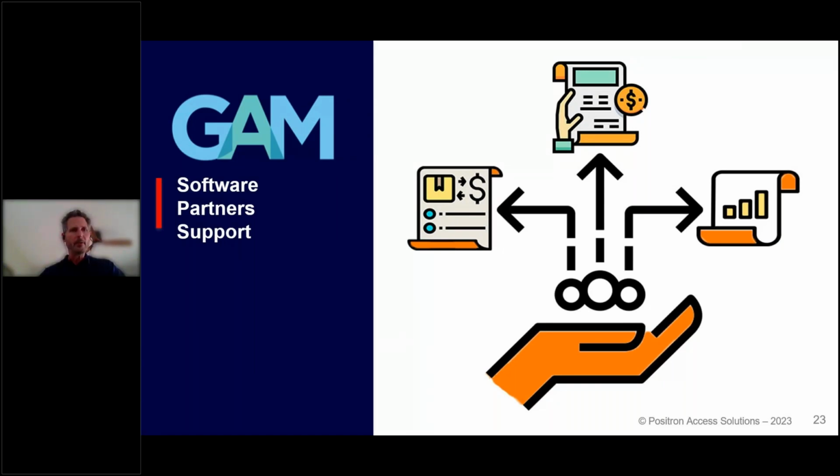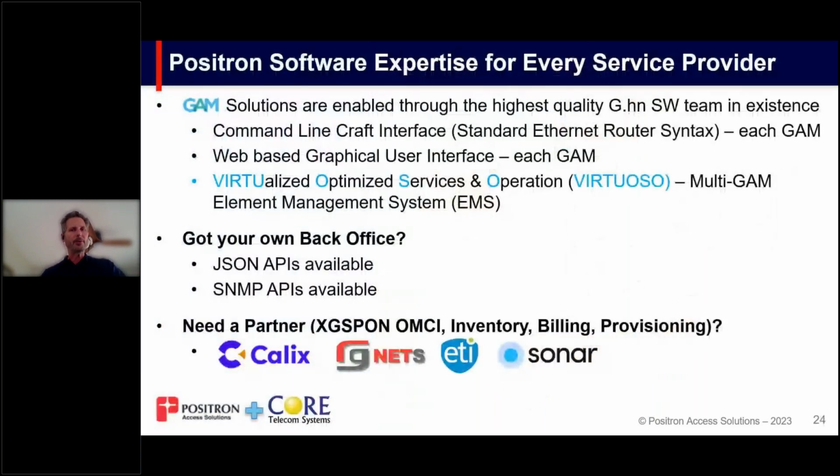Thank you, Lyle. All right, so let's talk about software. So Positron, we've worked with enough companies over enough time to know that it's got to be multiple choice. And so we provide a whole bunch of different ways to manage our GAMs. One way is the command line interface. Keep in mind that there's an Ethernet switch built into every GAM, so that means you can manage it just as you would manage an Ethernet switch with the same syntax and scripts and so forth. That's free of charge, built into every GAM.